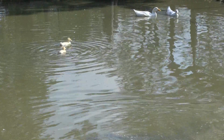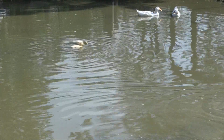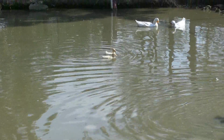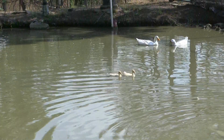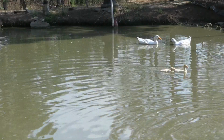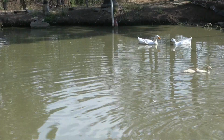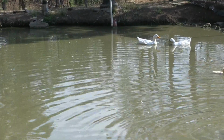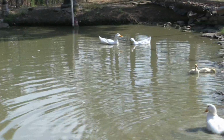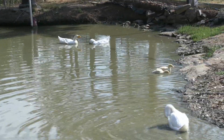I do have a couple of western pond turtles that make this pond home. And every once in a while, we'll be visited by a crane and an egret. Or a great blue heron, and a great big white crane, or egret.